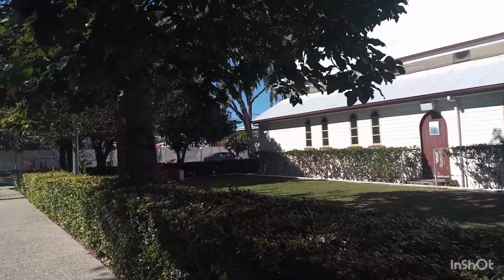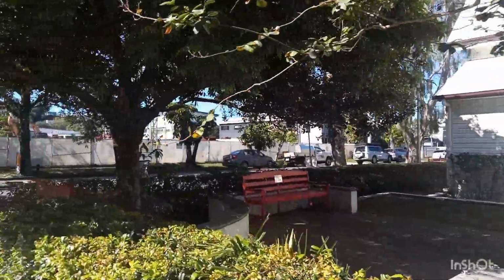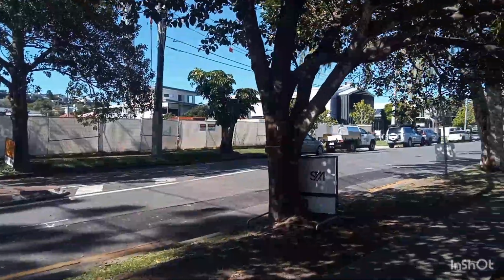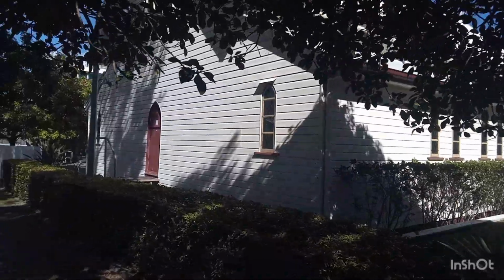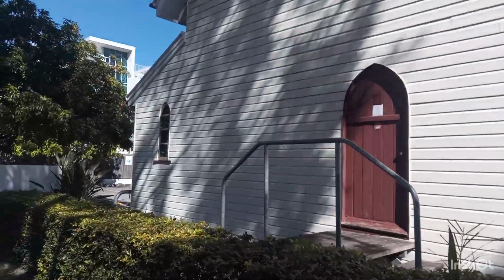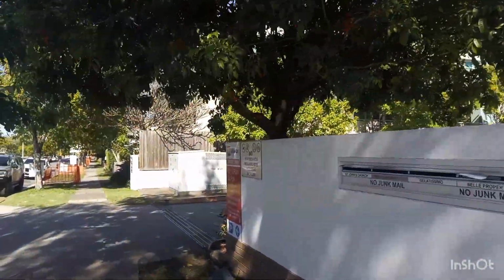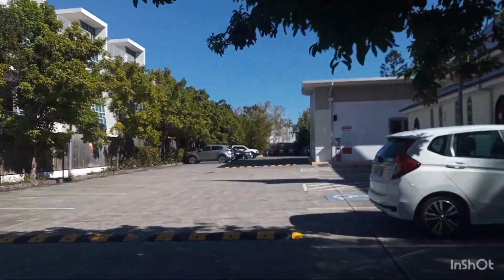I'm not sure where the little plaque is. I thought it would have been around here. Maybe it's around the other side. So it is an old church. I'm not seeing it. Unless it's inside, maybe? But it looks pretty old. Yeah, I'm just not seeing the little plaque. So we'll try past this. Maybe it's inside.